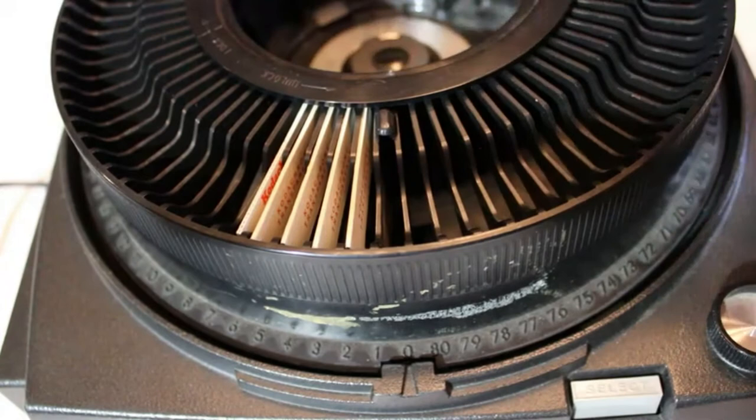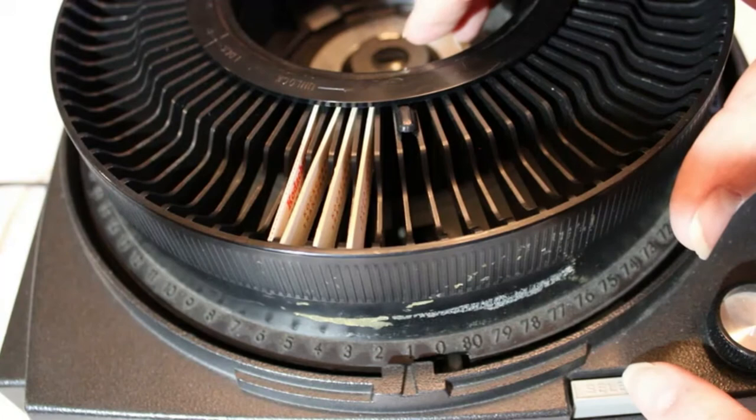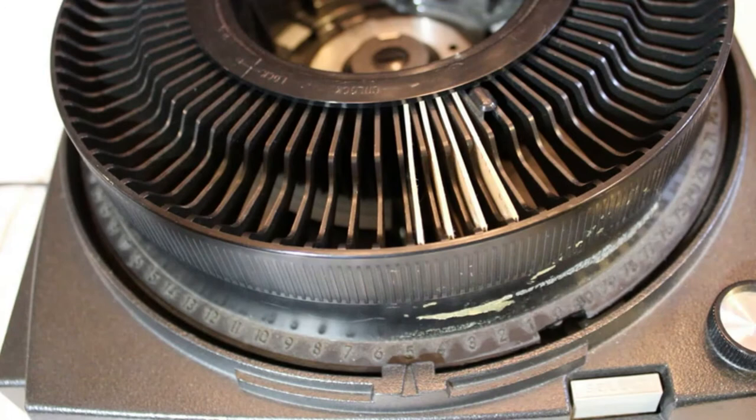Now normally I'd be able to use a remote control and just hit these things automatically, but unfortunately that's not the case. So what I'm just going to do is move the slide projector carousel manually. And as you can see, it is supposed to go from position to position, but whatever mechanical device makes the carousel move back and forth isn't working on this machine. But that's basically how it would work.